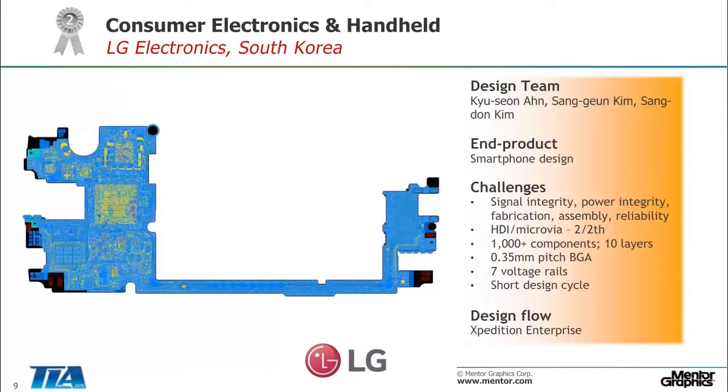One noted that it was a challenging mechanical outline, and three weeks to design was quite quick. Another noted the board illustrates careful planning for component placement to achieve the necessary signal integrity requirements. Another noted that it was an impressive form factor, with dense placement and routing. Congratulations to the team from LG.